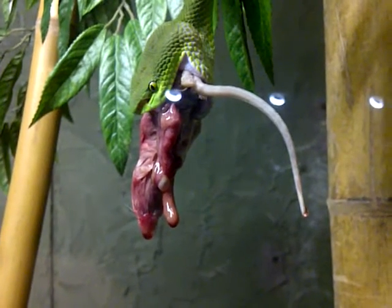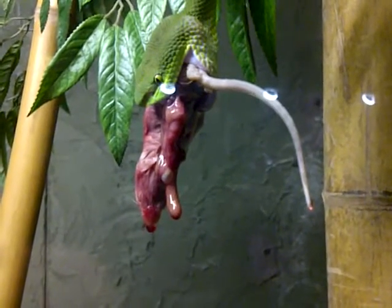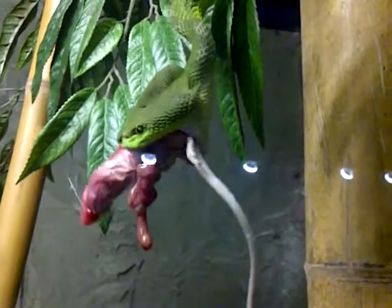Can you see the blood dripping? Did he eat the tail too? Yeah, they eat the whole thing. The whole thing. No. Nice. Oh, you can see drips of blood from the end of the tail.